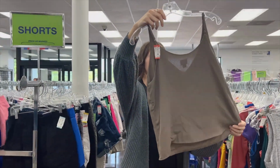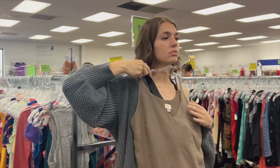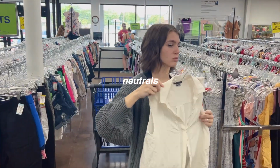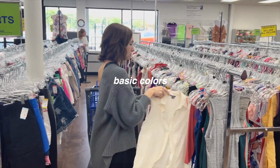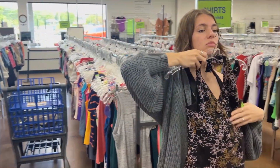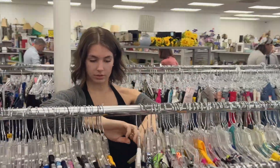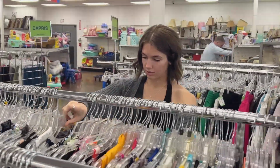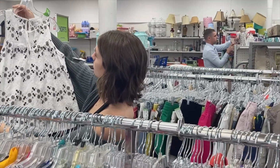I did, however, go to the tank tops next and I found a ton. I was looking for good colors, neutrals, neutral patterns, some color to incorporate into my wardrobe, but in a more basic type of way. I found this cute little Y2K looking kind of halter top. I ended up trying that on later so you can see it. I liked this little white top, but the flowers just weren't really my vibe, but it was cute.